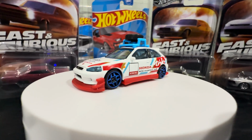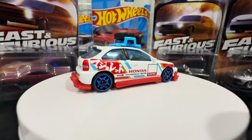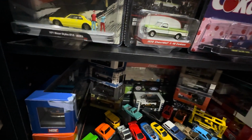Let me know down in the comments, are you guys picking up any of these Majorettes? I know they have several different models that come with these little parts and pieces that you can pop on, but this one kind of caught my attention, so we'll probably hold on to this thing and put her down here in our other loose collection.